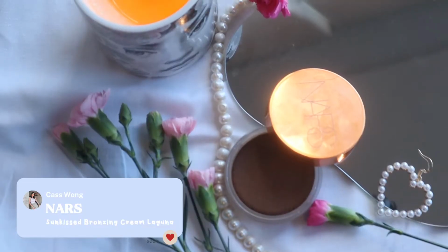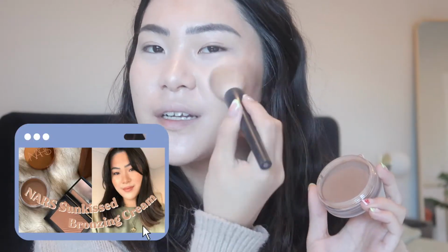So I don't have a bronzer to try from Ilia. I'm just going to apply my NARS Laguna Sunkissed Bronzing Cream. I also have a full demo and review video up on this bronzer, so if you're interested, then click in the cards. We are back, we are bronzed, and now we are applying some blush.